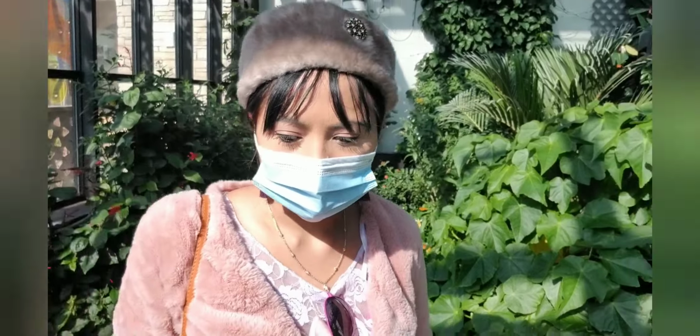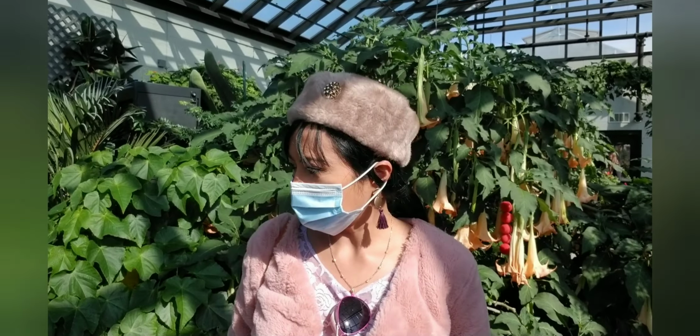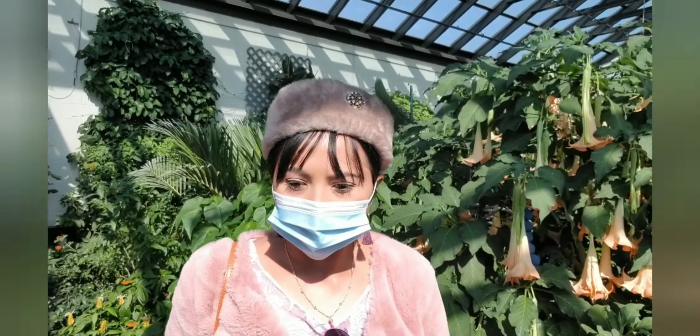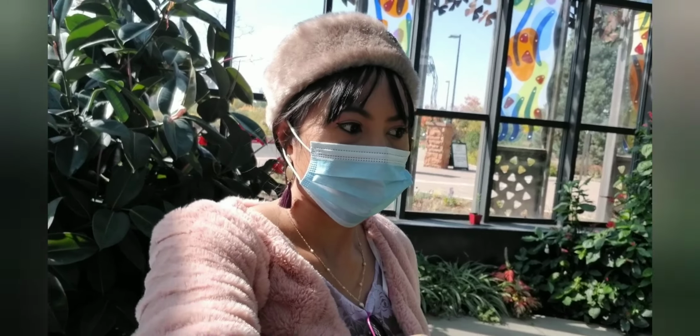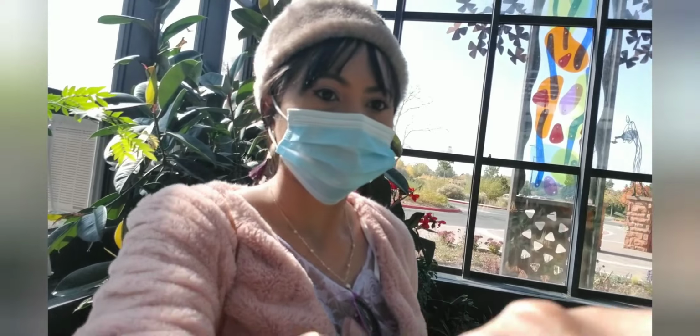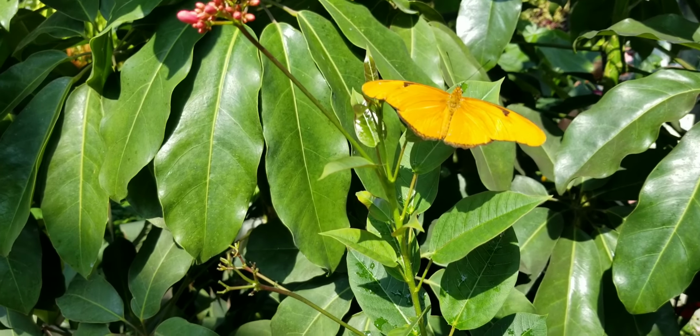We are in the butterfly house, guys. There's a lot of butterflies. Let's mask up, guys, to protect others and, of course, my flying friends. It's pretty colored.